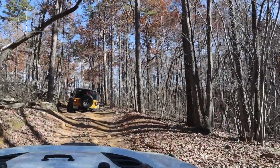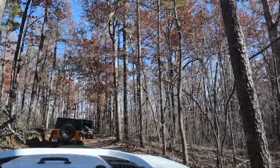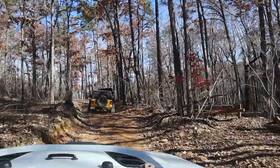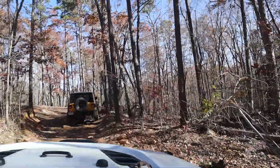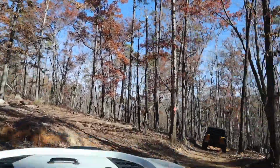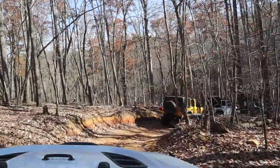Even at the national parks, like Uwharrie, they actually use those same numbers and they have them on the maps. But once again, I don't know who actually determines that this is a 4 versus a 3 versus a 2 versus an 8 or whatever. And I guess maybe it's a little different per park. Really, a lot of it has to do with obstacle size.